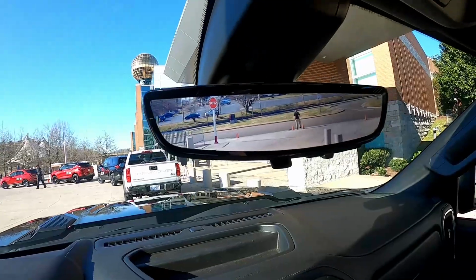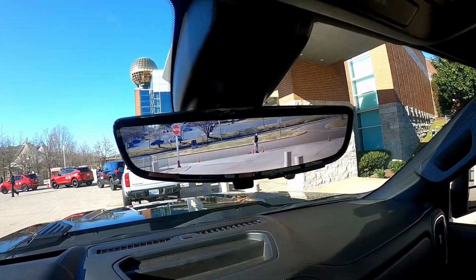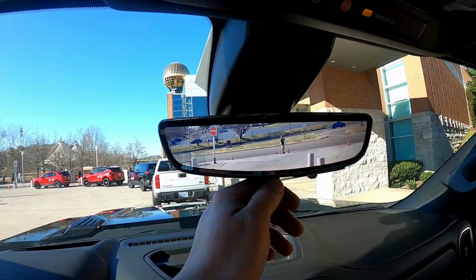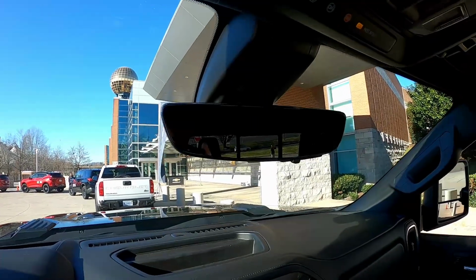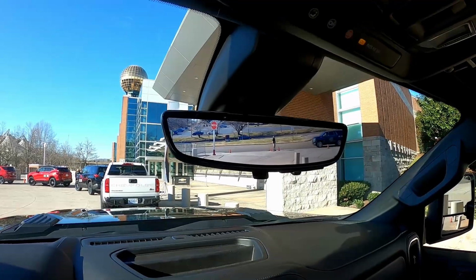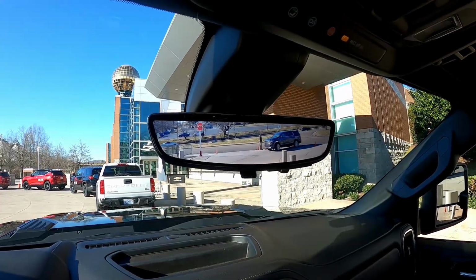Very nice. This feature here in the 2500 and a lot of Chevy models is this rear view mirror that's a camera. Now we can turn that off and it's just your typical rear view mirror. But if you don't like looking through the seats and everything, just turn that on and that is your rear view mirror. Now that's really a cool feature.